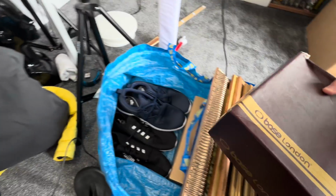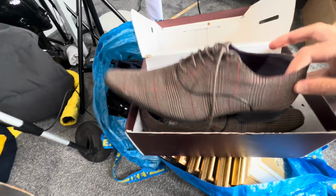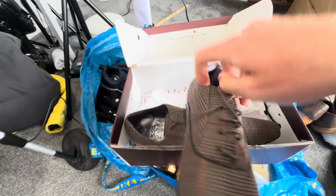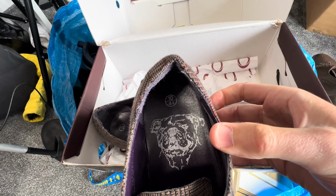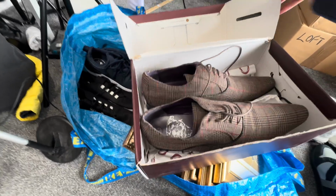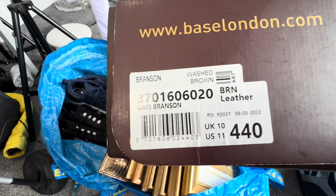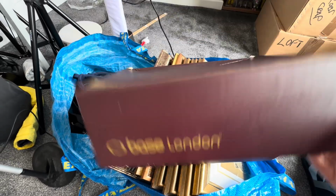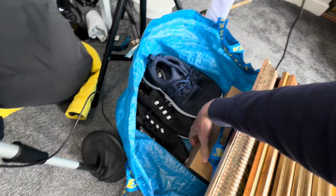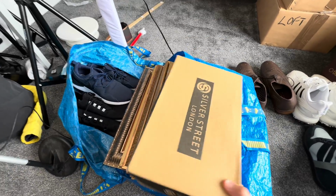Now, I've got a couple of pairs in boxes, but I don't think the boxes are the right boxes. These are interesting tartan shoes, but I don't know if this brand is what this box says it is. I'm gonna have to check out that brand. And they're a UK 10 as well. It says on here it's Base London, but I don't think that is the brand, because it's telling me here it's washed brown, which it's not. It's like a tartan thing. Anyway, £4 on those. I'm guessing 30. Sometimes it's guesswork until you actually sit down and list an item.